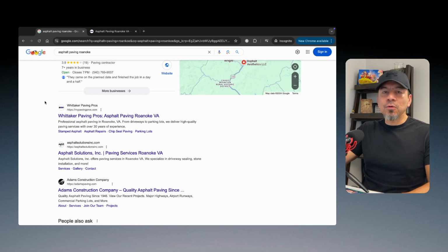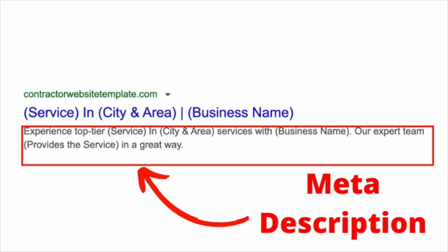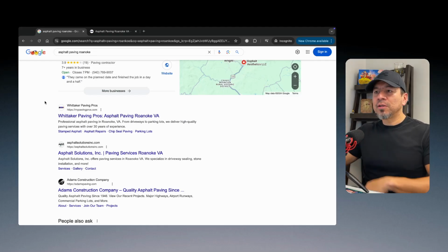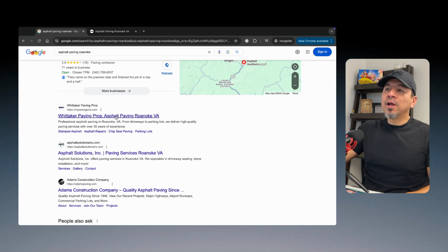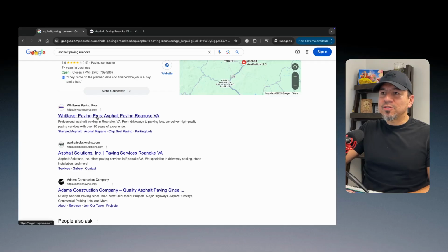So the very first thing you want to do with on-page SEO is make sure that your meta title and your meta description are set up properly for the service you want to provide in your local market. The way I usually put it in there, I always put in the service plus the business name as the title of the website, just like this.